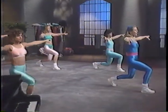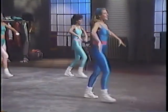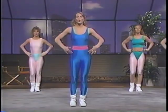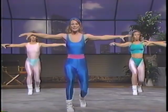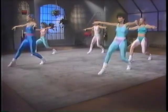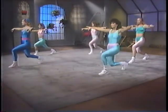Arms out. Press four. And back. Three more. Push it off. Two more. Exhale as you push back. Last time. Forward. Change sides. Other leg comes all the way out.